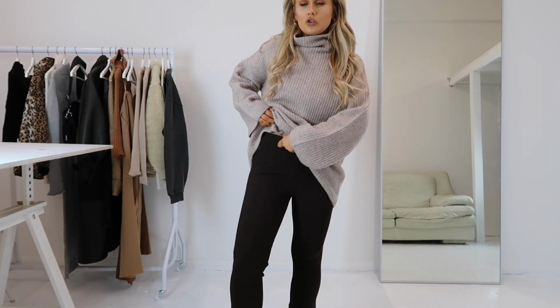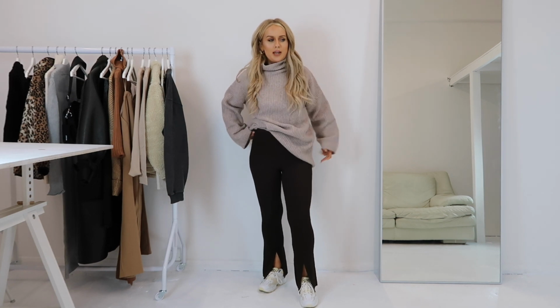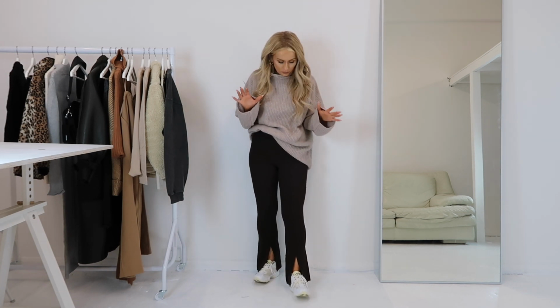So these trousers, I love the little slits at the bottom. They're super stretchy and comfortable. I think the waistband could be a tiny bit tighter, so I bought a medium. I'm a size 10, but I personally wouldn't size down, but maybe if you are a smaller size 10, size down. I really like them.